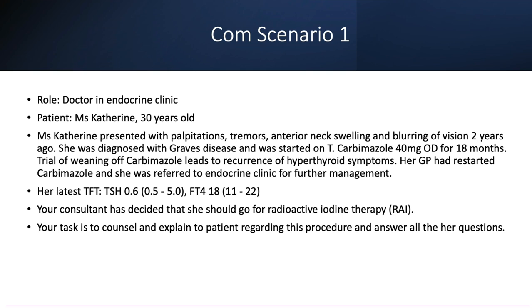Okay. Right. And the procedure, usually when you counsel on a procedure, what we like to do is, you say counsel briefing on the RAI, right? But how are you going to do that, when you don't know where to start? The idea is very simple. Try to counsel before the procedure, during the procedure and post procedure. So this will be a very simple approach.